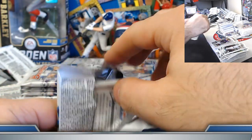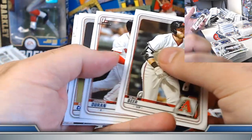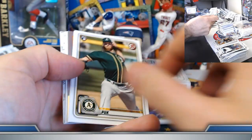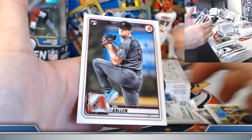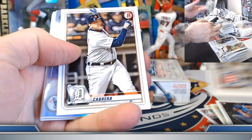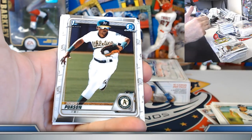Well, that's cool. Get in on some local action, right? That's always fun. Wander Franco spanning the globe. Duran Duran. Oh, Yordan Alvarez, 30th anniversary rookie. Dodgers pipeline. Robert Paulson, chrome.